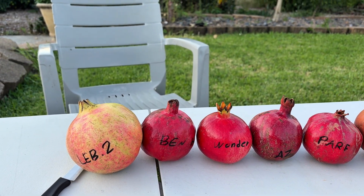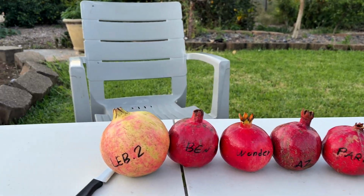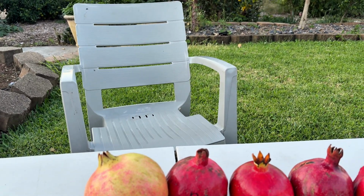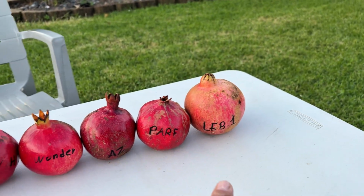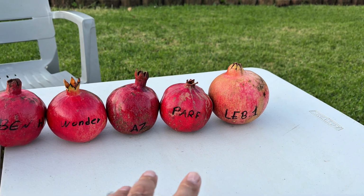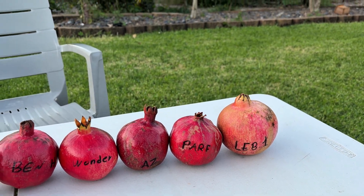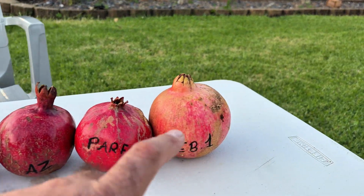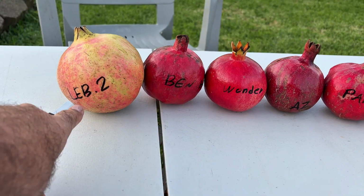And they just grow a little bit differently. They are different, even though there's some similarities. Excellent disease resistant as well. It's not as good as number 1 though. Number 1 is number 1 when it comes to disease resistance and bulletproof growing conditions. It's definitely the Lebanese number 1, and then number 2 is the Lebanese number 2.